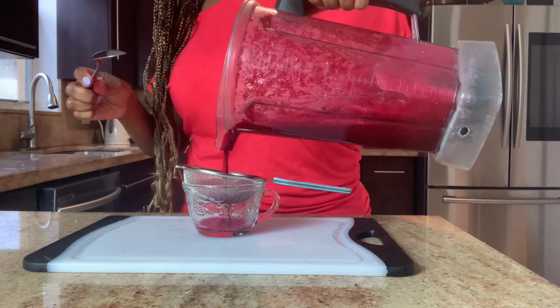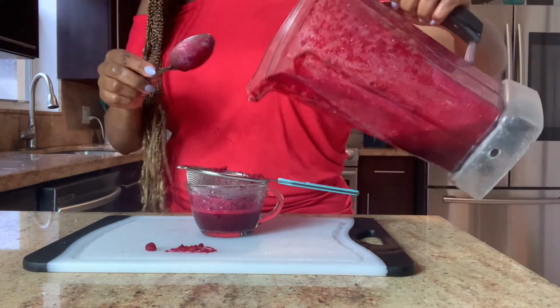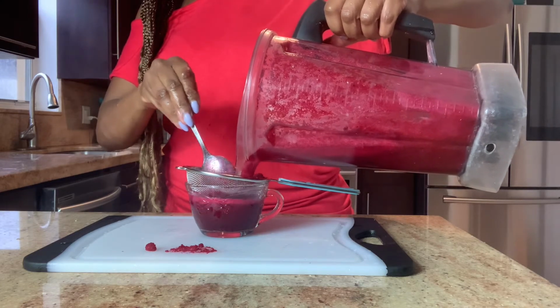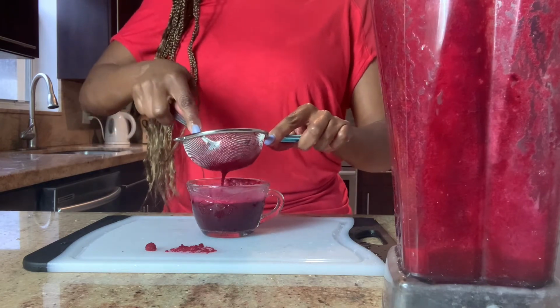Now I'm going to go ahead and strain it. And for me, I can drink it just like this. But for the kids, I strain it so they don't complain. Now that I've strained it, I'm going to add my already prepared aloe vera juice. And you can check this video out up top to see how I made my fresh aloe vera juice.